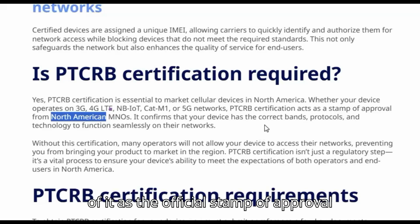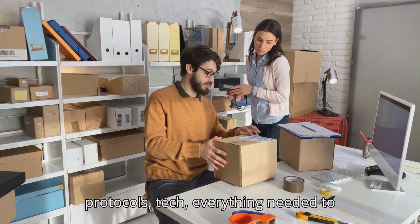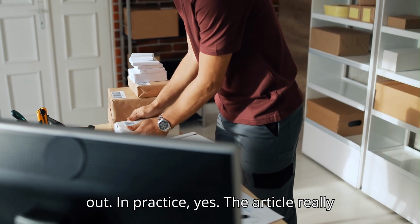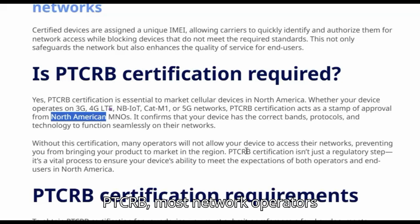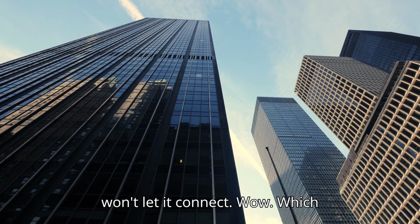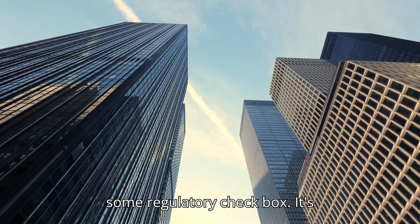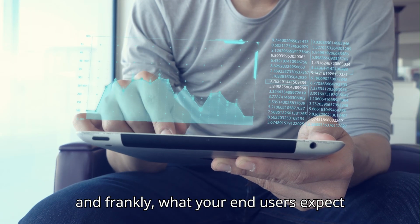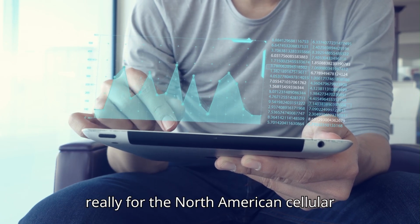Think of it as the official stamp of approval from the North American MNOs, the mobile network operators. It confirms your device has the right bands, protocols, tech, everything needed to work seamlessly on their networks. So without it, you're pretty much locked out. In practice, yes. The article really emphasizes this. Without PTCRB, most network operators will simply deny your device access. They won't let it connect. Wow. Which effectively stops you from bringing your product to market here. It's not just some regulatory checkbox. It's fundamental for meeting operator demands and, frankly, what your end users expect in terms of performance. Okay, so it's non-negotiable. The price of admission, really, for the North American cellular market. Got it.